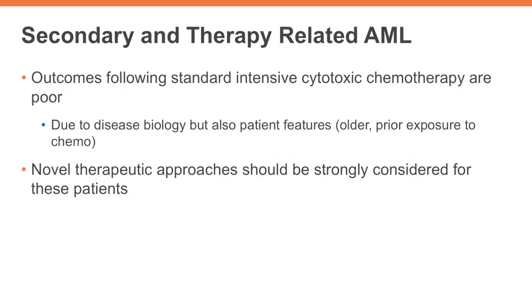So in summary, I think it is clear that the outcomes of our patients with secondary and therapy-related AML following standard intensive cytotoxic chemotherapy remains poor, especially compared with patients who apparently have de novo AML. This is partly due to the biology of the disease, as we can see in the mutational analysis and cytogenetic data that I've presented. But also keep in mind it's related to the biologic features of the patients themselves. Patients with secondary AML and therapy-related AML tend to be older. Also, they may not be as fit since they've been exposed to prior chemotherapy. And finally, there is a competing risk of mortality due to the primary neoplasm. Regardless of these issues, it is clear that novel therapeutic approaches should be strongly considered for patients with secondary and therapy-related AML.